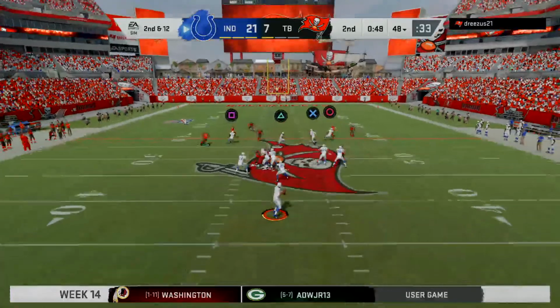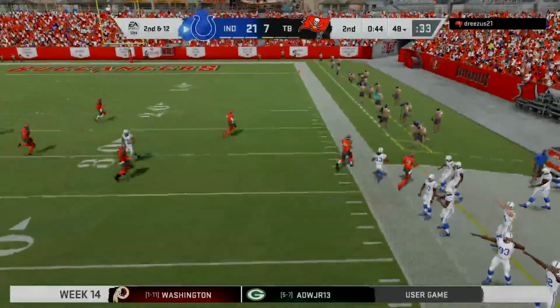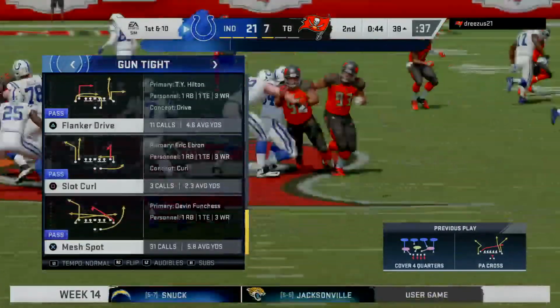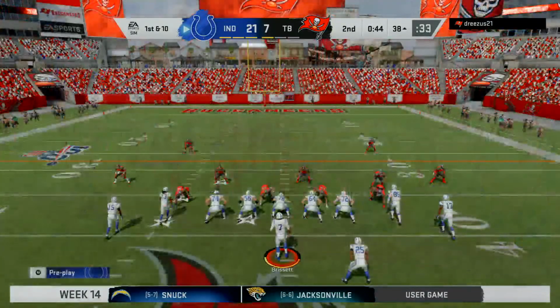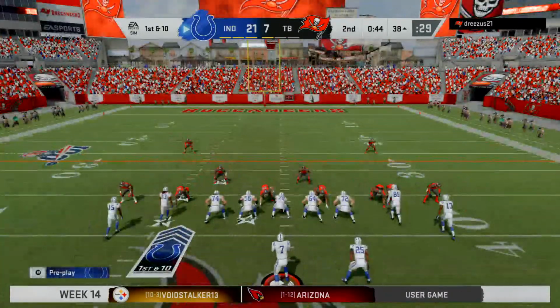They go play action with Brissett. Finding room inside the 40. And he's going to be out of bounds, but not before he takes it inside the 40. A 14-yard gain for Indianapolis and also move the sticks. So here's a 1st and 10 at the 38.